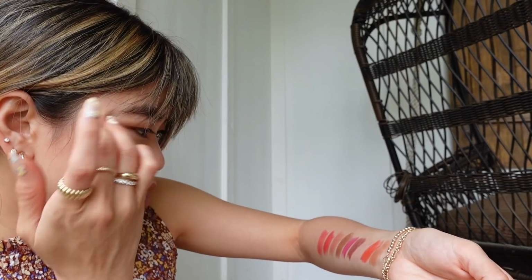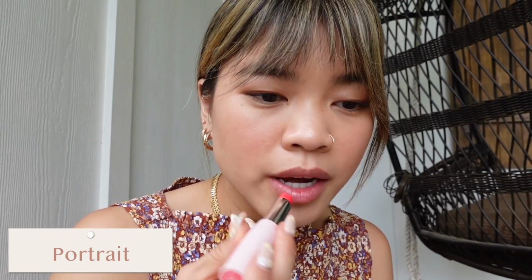Okay, let's do something a little bit brighter here. I'm not gonna do all 9 shades, but I think I wanna do maybe this first pink shade that we opened up here, which was Portrait. Portrait was the first shade. I think this is gonna be a really pretty spring shade, this bright color right here.